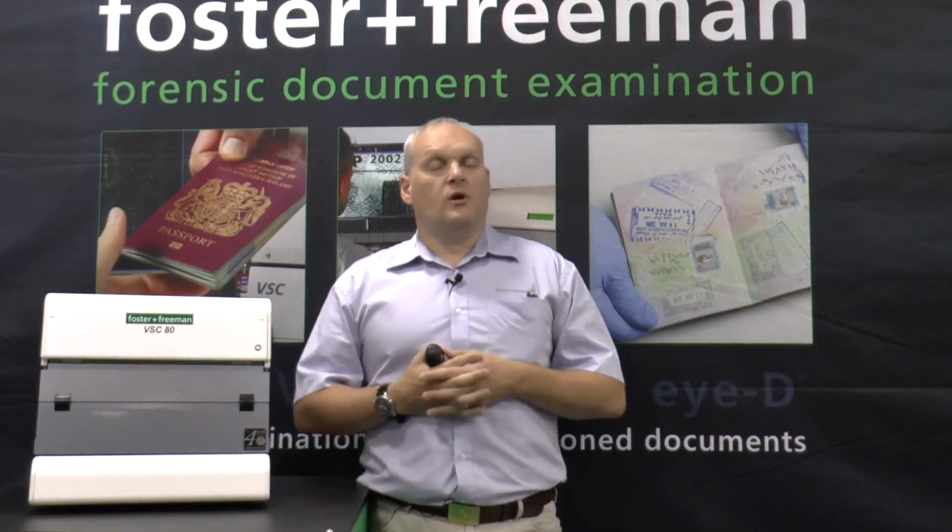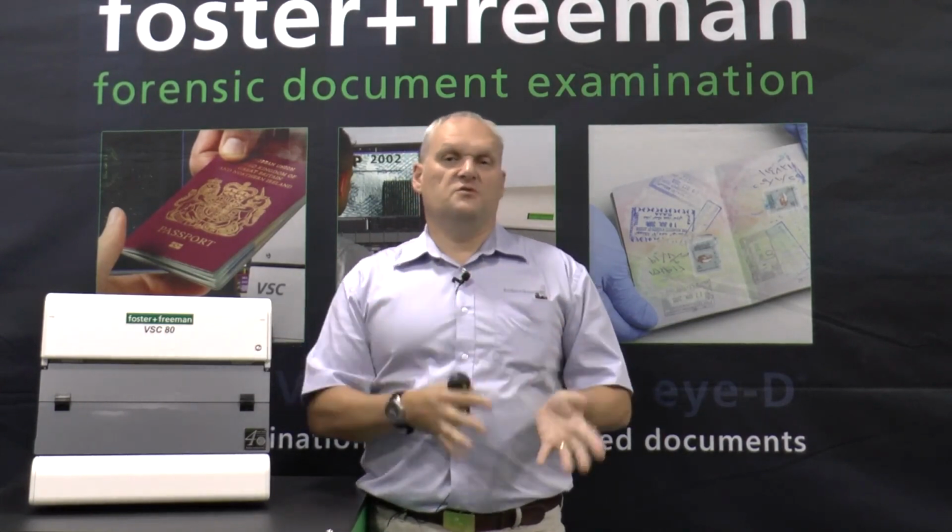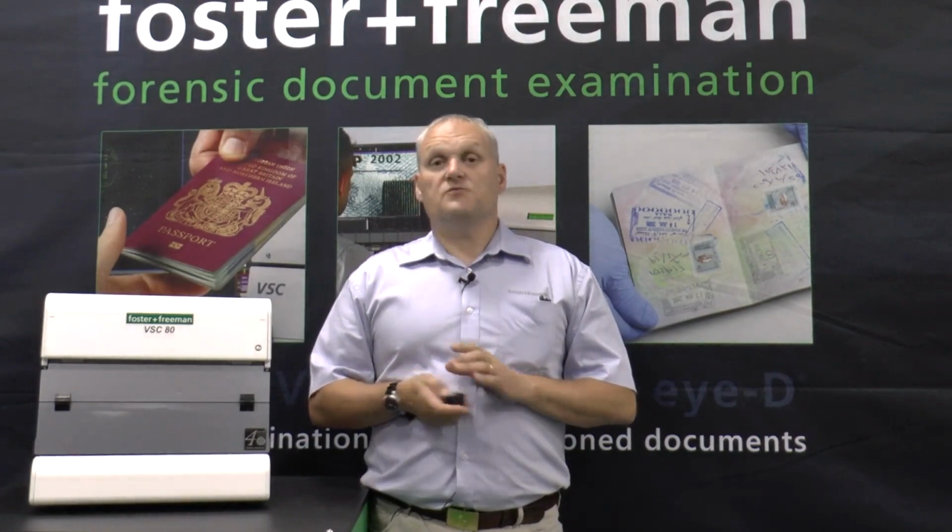So just basically the sharing of very, very high quality images, maybe taken with different wavelengths of light such as UV, infrared, shared across the customer's own network so that they can examine the documents remotely.